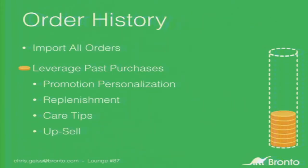Order history. So this is an extremely important one, and really the crux of the whole commerce marketing philosophy, in terms of having that data inside of your platform that you can segment on and really start to personalize and create targeted campaigns. Past purchase history is a great indicator of the future, and so you want to make sure you're taking advantage of that. So things like promotion personalization.